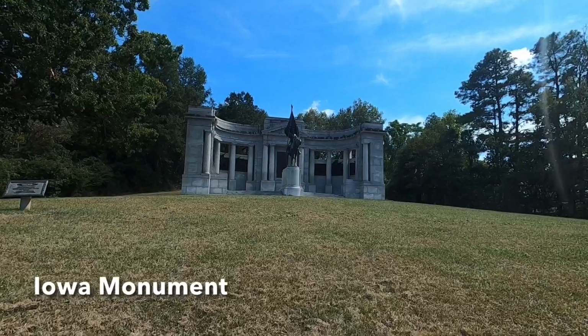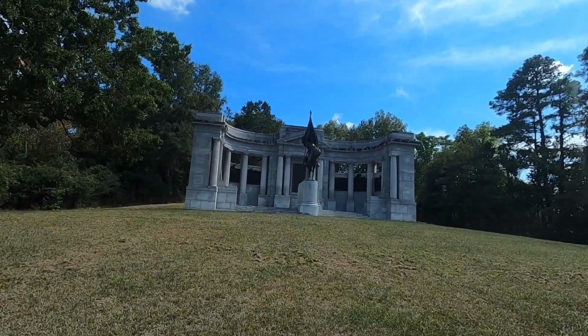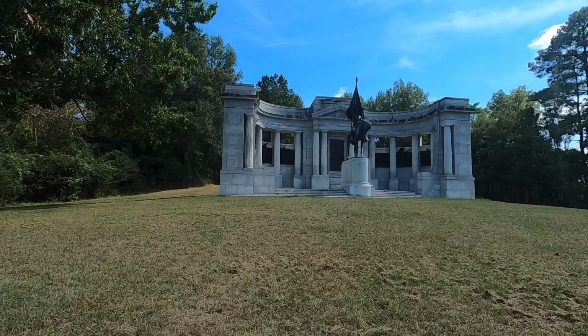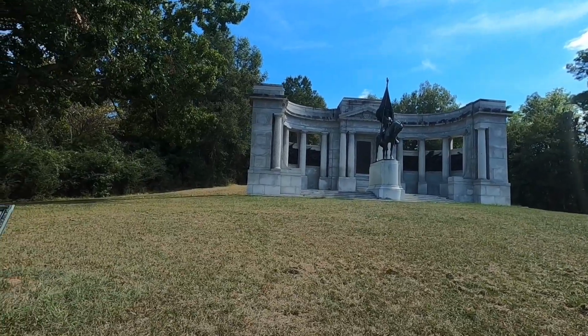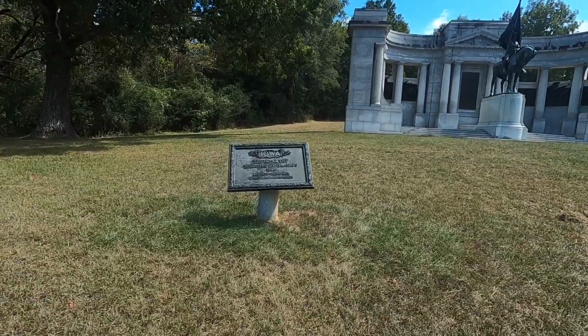Okay, here's some bonus footage. This is the Iowa Monument here at Vicksburg. Look at that. Beautiful. March 29th, 1863 to July 4th, 1863. Yep, they surrendered on the last day of Gettysburg. Here's the marker.